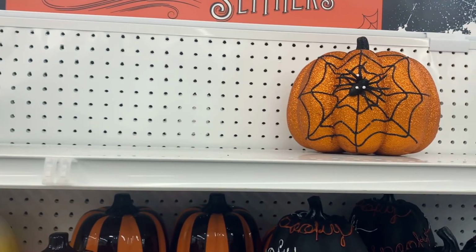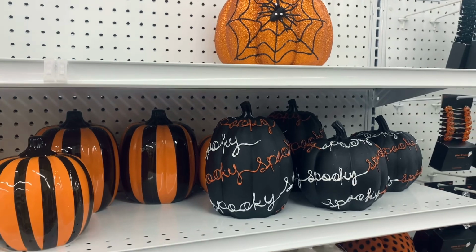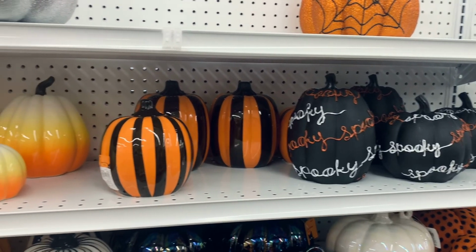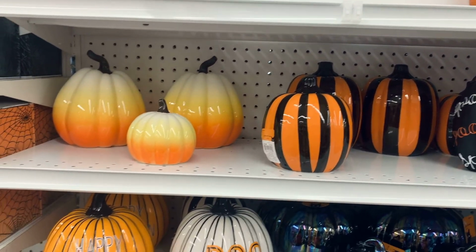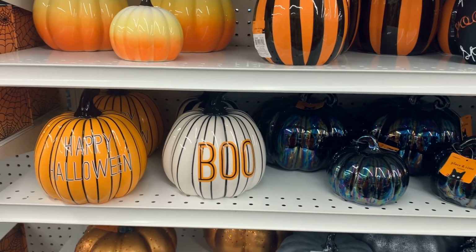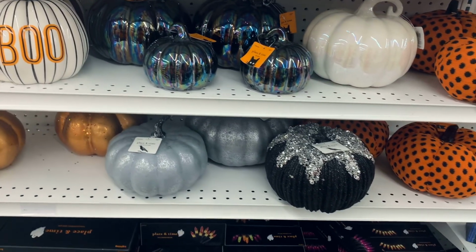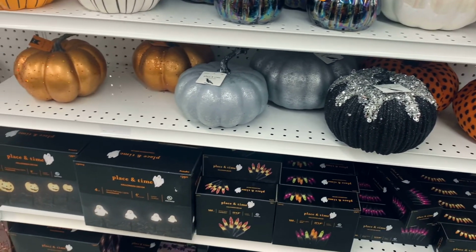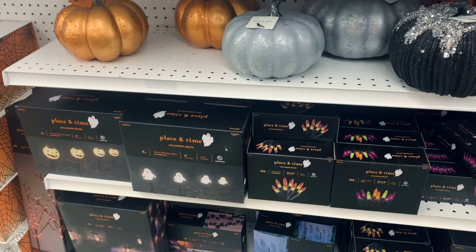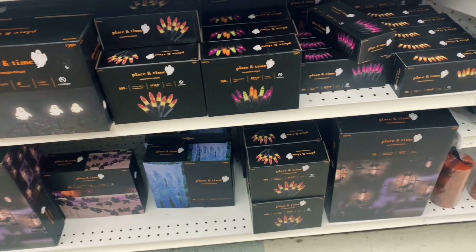An orange version. Cute. This spooky, scary thing that they've done. I think actually it just says spooky in different colors. I really like the orange and black stripe situation they've got going on here. Happy Halloween and Boo. And some more oil slick pumpkins. Between Joann's and At Home, you'll be able to find any pumpkin you've ever wanted. Some outdoor stakes. Some more lighting, some candy corn lights.